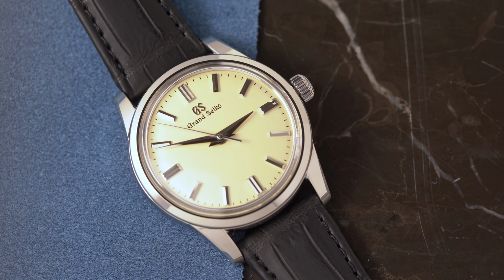I think you absolutely can't go wrong, especially at a price point of $4,300. This is a watch I would never hesitate to recommend to almost anyone. It's a classic watch with a timeless design, and it'll really never be out of style.